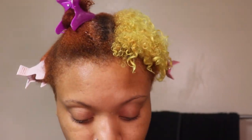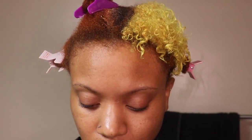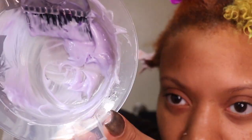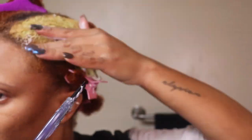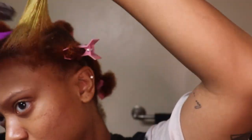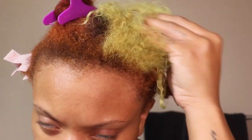I have some Adore Purple Rage, and I'm gonna put a drop, so about this much, on top. So this is what it looks like. Very much lavender. Okay, so none of that worked.